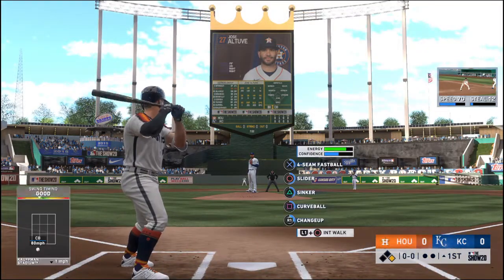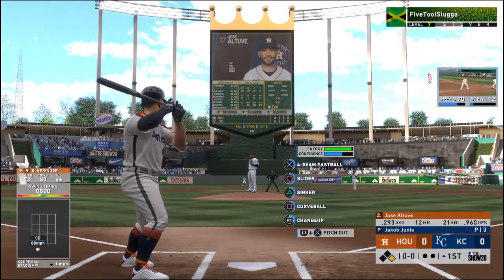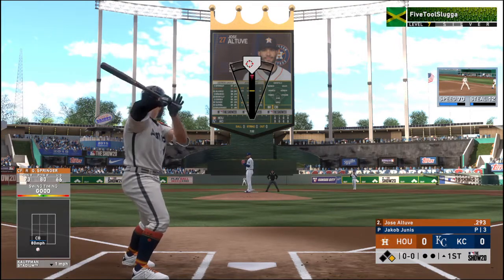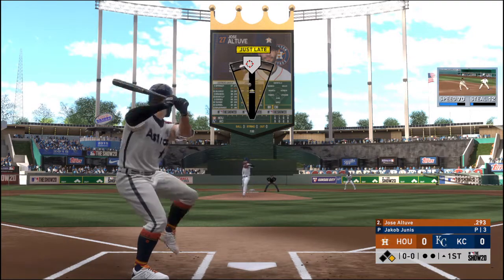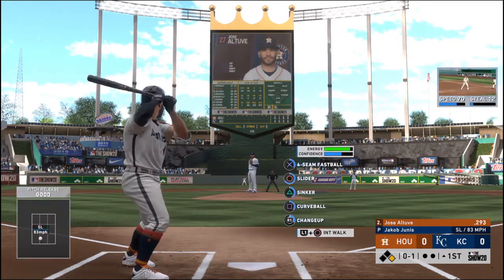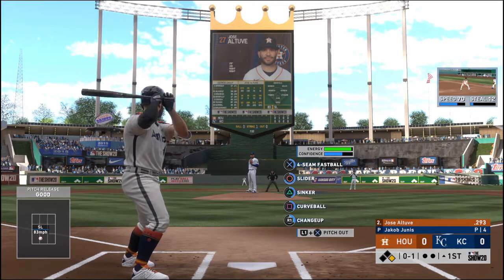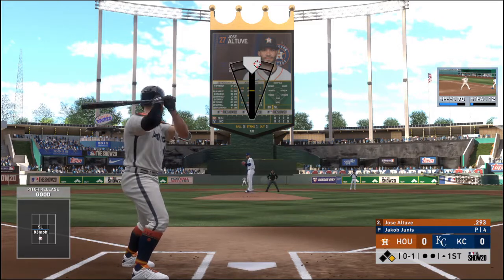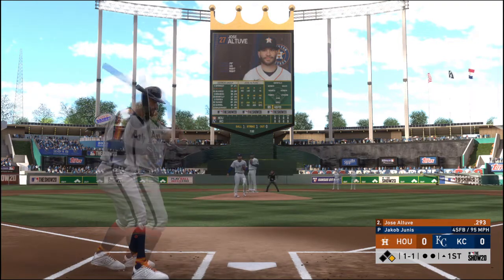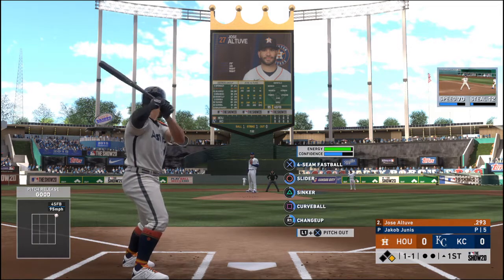Batting second, the second baseman, Jose Altuve. So up to the plate next will be Jose Altuve, as the first pitch to him is in there for a called strike one. Outside for a ball, one and one. That's a great call right there.